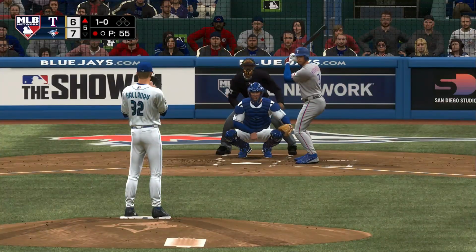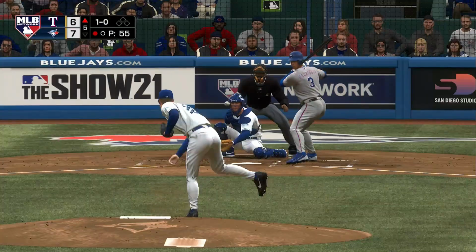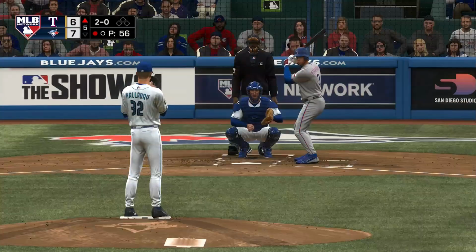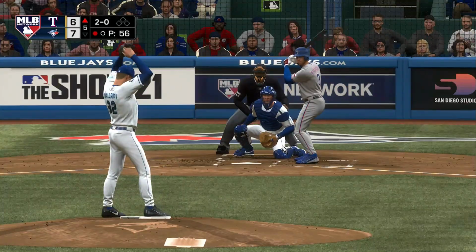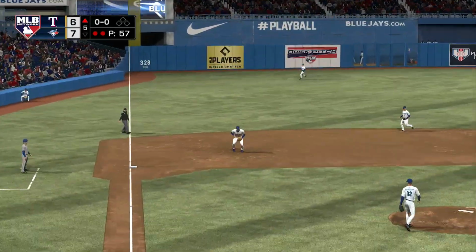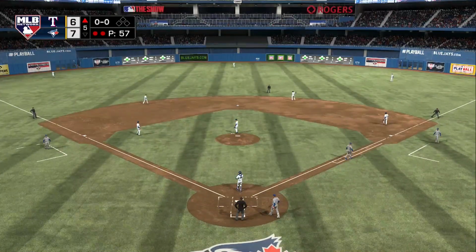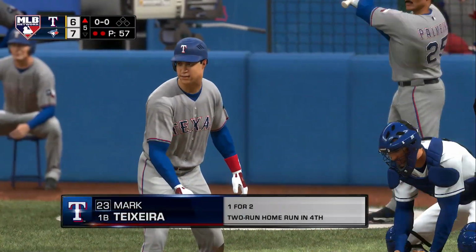Boy, D-Row, you hit the nail right on the head right now. This is a team that can score some runs. They have a pitcher that's reeling right now. They need to knock him out and knock him out ASAP. Oh, look out. Hot shot to third, and there are 2 away. The first baseman, number 23, Mark Teixeira.